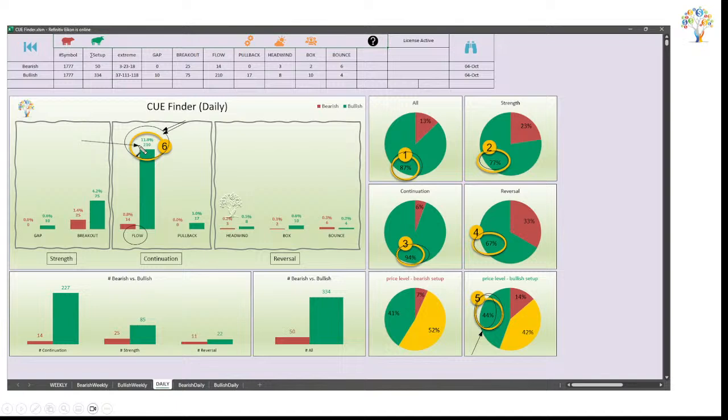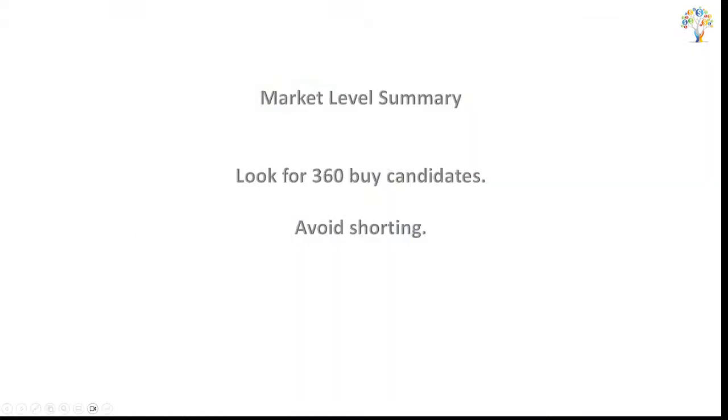210 stocks have possible flow setups. It is probably easy to find 360 degrees buy candidates starting from there if you are doing bottom up analysis starting from QFinder. QFinder technical breadth weekly daily allows buying, does not allow shorting. Then the market level summary combining all that is quite obvious. Look for 360 degrees buy candidates, avoid shorting. That's the market level summary.